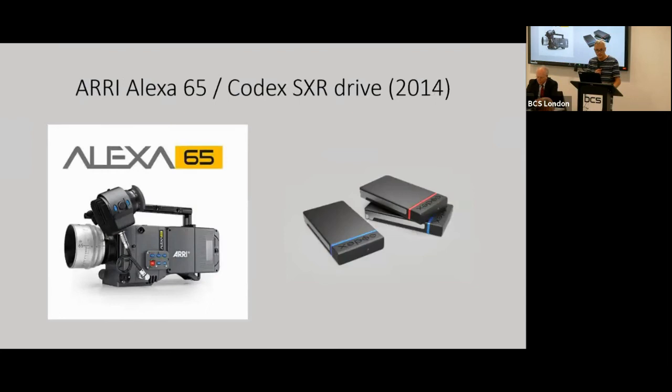And we continued the partnership with ARRI to create a recording system for their Alexa 65 camera. And that was the 65 millimeter version of the successful Alexa sensor that they created by stitching three of the Alexa sensors together on the same die. And that had a resolution of over 6,500 pixels. So that dramatically increased bandwidth, required another new storage media, as you would imagine, and another new capture drive format was born, called the SXR.